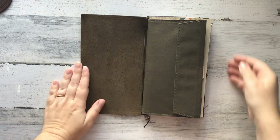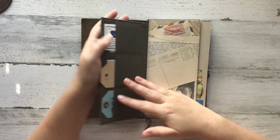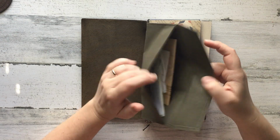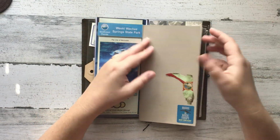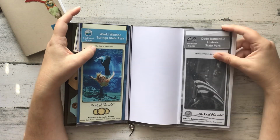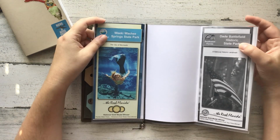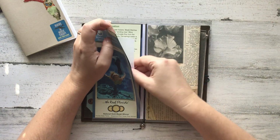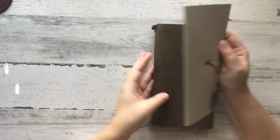So let's just go ahead and jump into this. I am in my Olive Traveler's Notebook. I've got this olive little pouch thing, and then just a bunch of ephemera in here. I've got my plastic little folder thing that I really enjoyed using while we were on our anniversary trip. You can see I've got some brochures from the 2 places that we visited, and I've even got some extra stamps in here, some extra stamps from one of the state parks. But let's just go ahead and jump right into this.